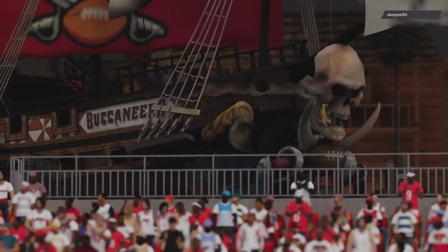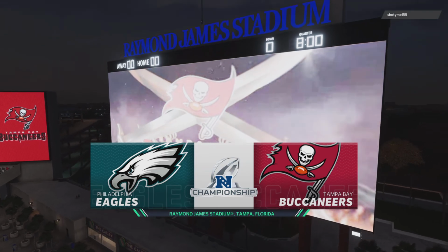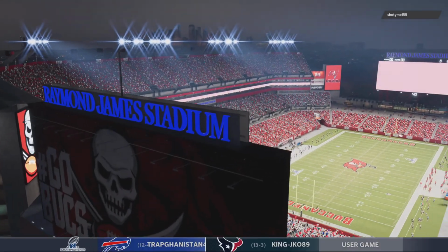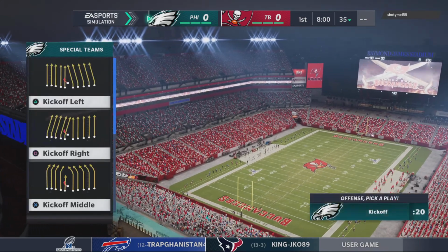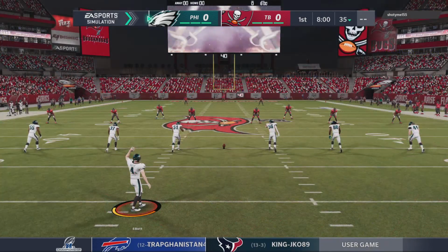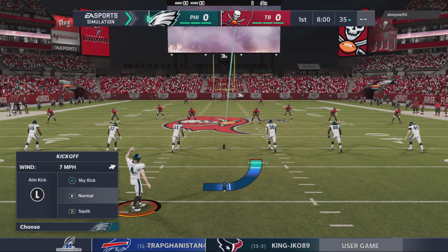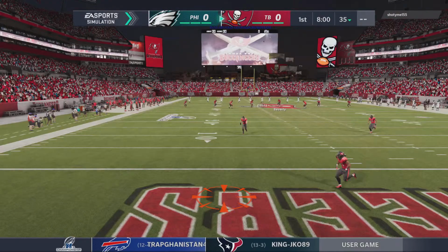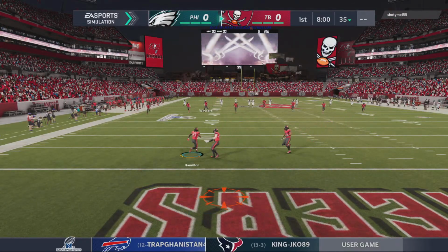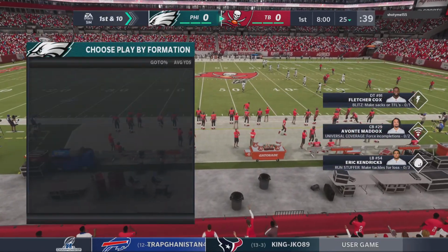Playoff football has come to the west coast of Florida, and we are at Raymond James Stadium here in Tampa. Coming up, it's a battle to represent the NFC in this year's Super Bowl, and we've got a classic in store between the Philadelphia Eagles and the Tampa Bay Buccaneers. One of these teams will represent the NFC in the Super Bowl in 2 weeks' time. Which will it be as we're underway in the NFC title game?